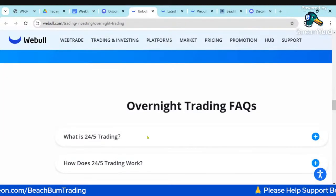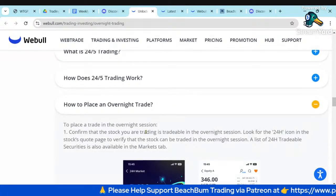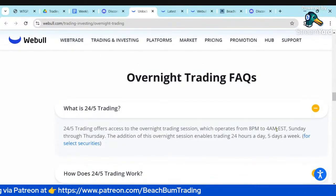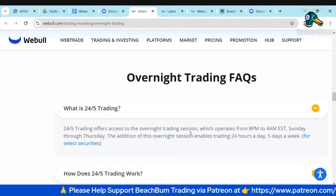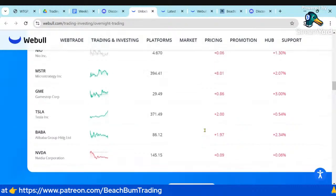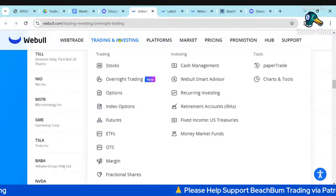And they've got a series of FAQs, so you can go through the FAQs, the times, etc. So it's 8 p.m. to 4 a.m. Their extended trading hours used to be 4 a.m. to 8 p.m. Now you can trade overnight, 8 p.m. to 4 a.m. using this overnight trading on Webull. So if you're interested in trading those hours, or if those are more convenient for where you live, you might want to investigate this overnight trading in Webull further.